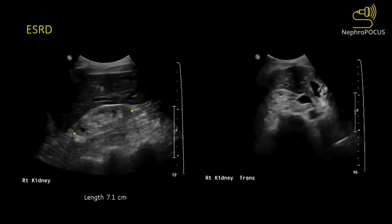Here is an example of a patient on dialysis, an ESRD kidney. The length is only 7 centimeters. And you can see there is pretty much no visible cortex, and it's pretty bright all over. And here is a transverse section of the kidney that shows the increased echogenicity better and a very thin parenchyma. So this is definitely an ESRD kidney.